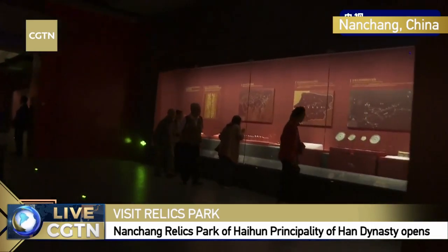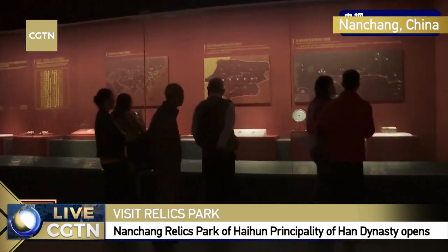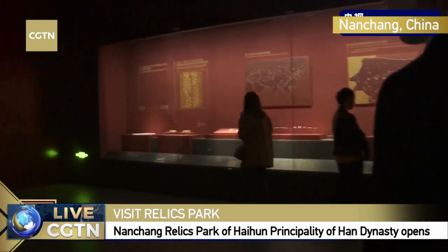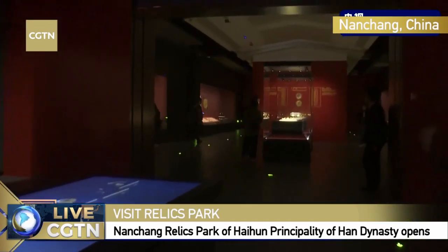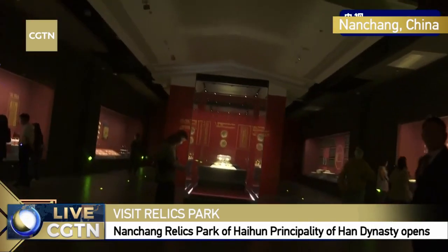We are wondering that since Haihun has unearthed a lot of gold and silver and jewelry, and what about the details? I have to say that gold and silver and those jewelries alike are just one part of archaeology. And since Han Dynasty was home to a lot of gold and wealth, we do want to put our emphasis on this exhibition about gold and jewelry.